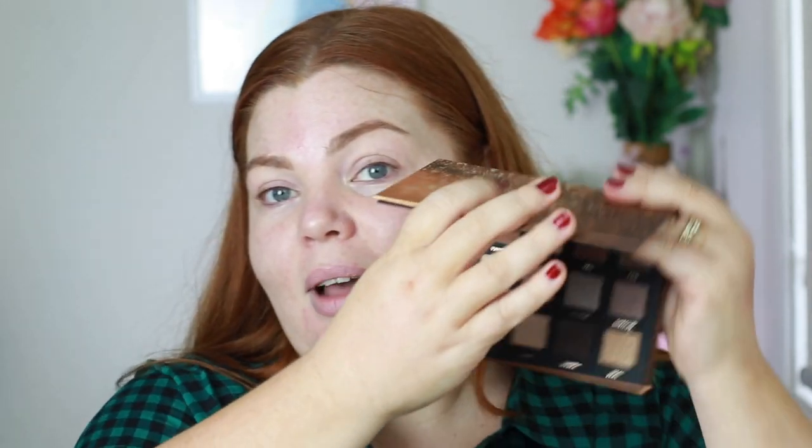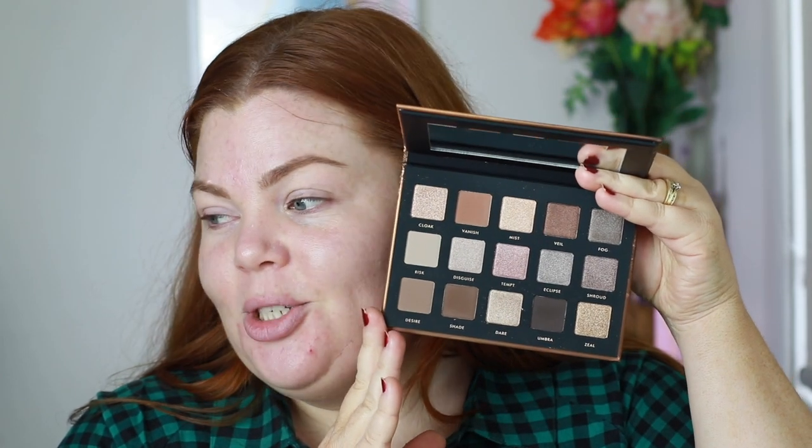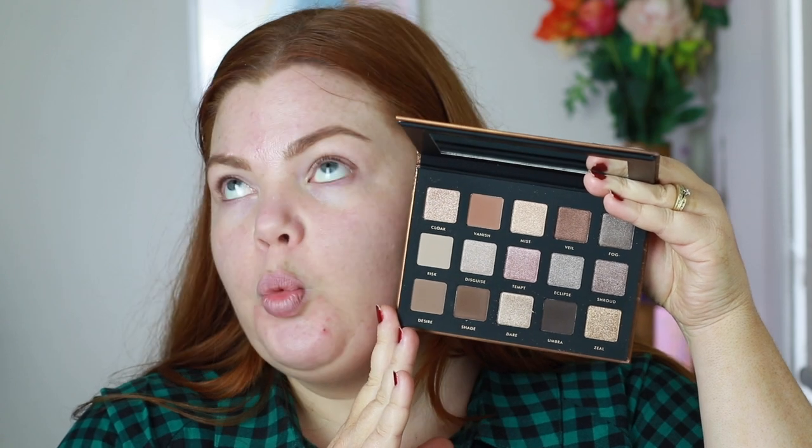I also got two more palettes that I was not expecting. This is Shadow Kiss, which is a dupe for the Natasha Denona Glam palette, which I have always wanted to own. Now I don't need to buy it because I have this one, which is so exciting. This color story is me. Very exciting. And they're a fraction of the price. I will leave them linked down below. I'll definitely have this palette linked because I'm going to be using the Midsummer.